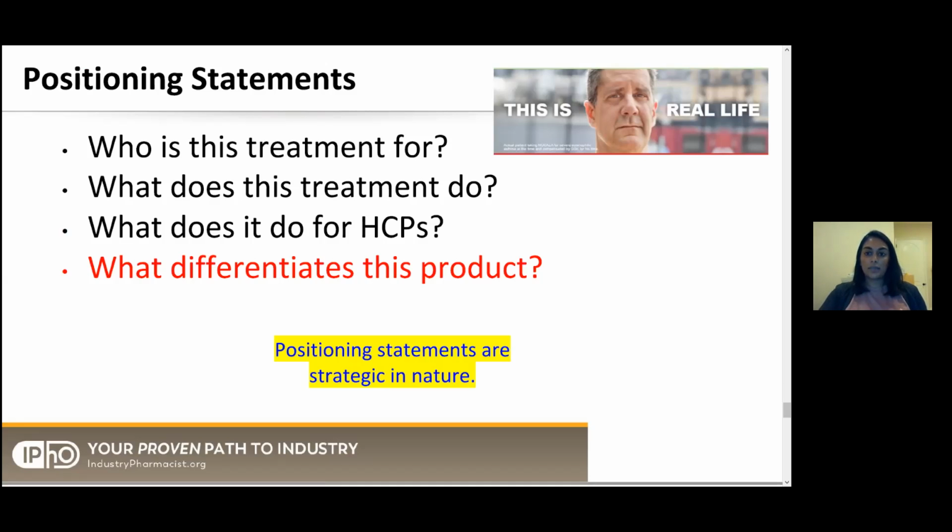So this is real life. This is actually one of the messages that I saw right off the bat on the Nucala website. You guys, I'm sure, have seen this as well, but it's just a man kind of looking there, and it looks like he maybe has suffered from this disease, and it's not something to be kind of played around with or fooled around with. It's a real disease, and it's affecting him. But now there's this treatment that he's able to use, and it's able to make a difference in his disease state. So really kind of tailoring every little message that you have, whether it's on the website or whether it's on a TV commercial, to make it relevant and pertinent to the directed audience.